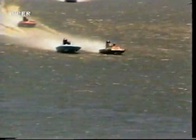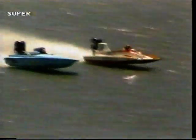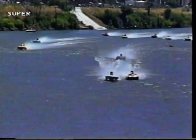Now we come down past the start-finish line. They'll be starting 30 laps of racing here on the Sacramento River. But right now it is a drag race between the orange boat, number 77 of Charlie Anderson's, and the blue boat, number 34 of Chip Watkins. Great look at what we call overlap in racing, the condition existing when one boat is right alongside another.